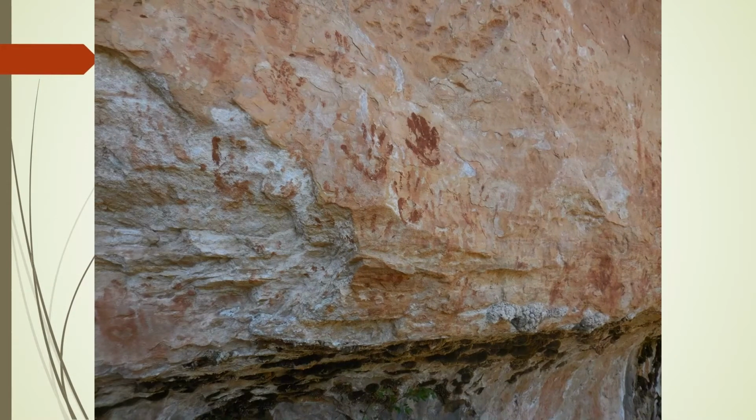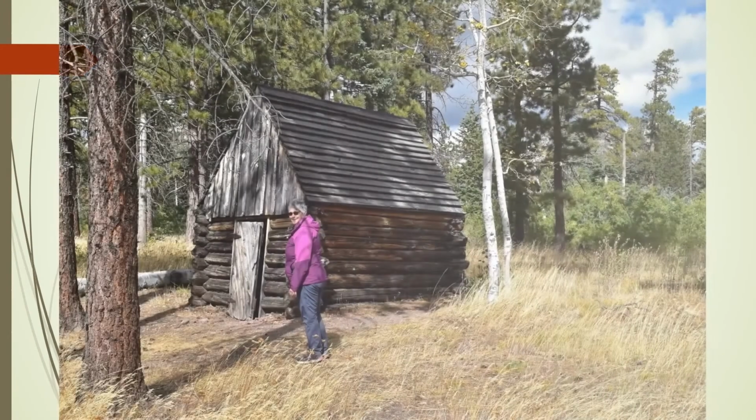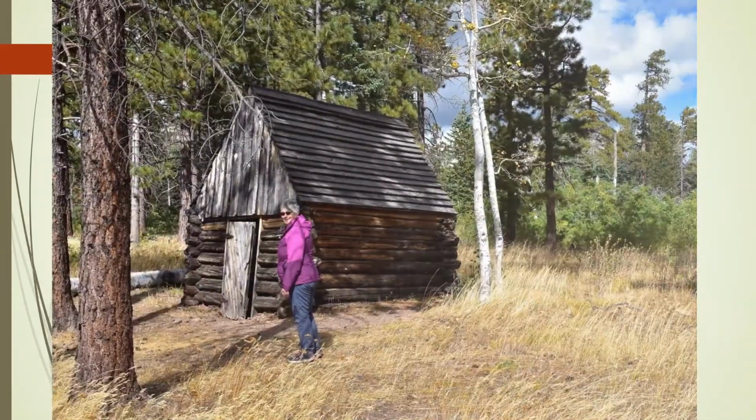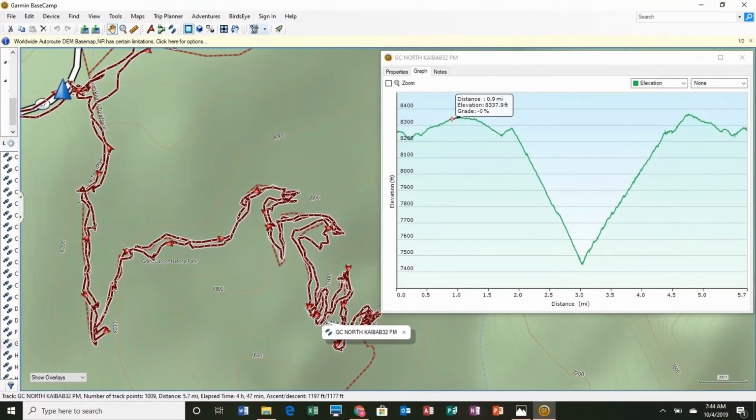There are still signs of early residents up on the plateau, as you can see from these hands. We also were able to see the remains of pit houses that have been excavated and then filled back in. Also remains of some of the early days of ranching in the area. On our final full day, we hiked a portion of North Kaibab Trail along with several mule trains and their exhaust.